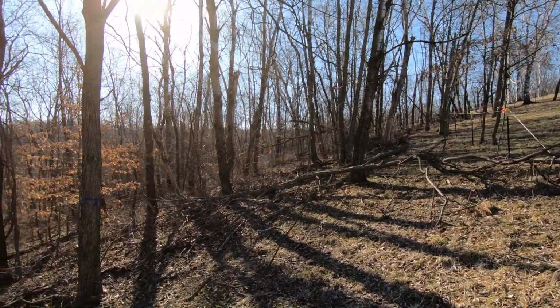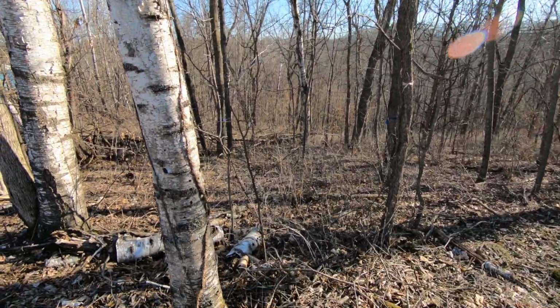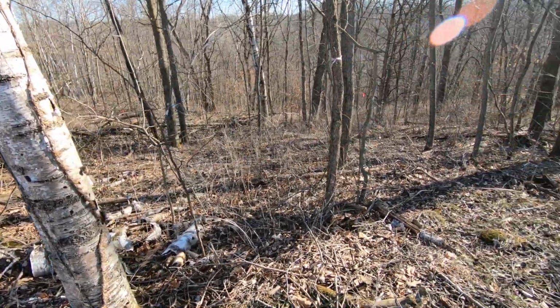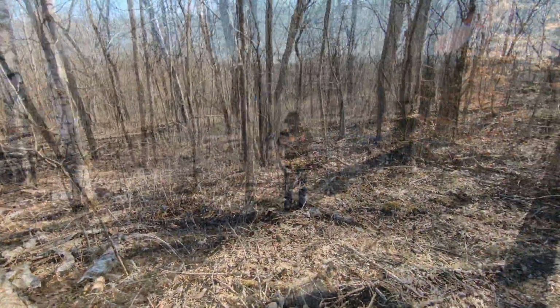So all this stuff, I got to get in here today with the brush cutter and cut as much of this little garbage as I can.